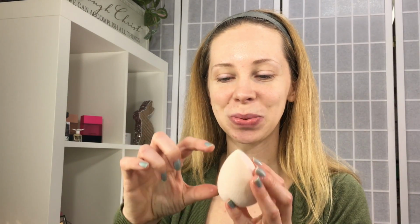Next, we're going to try this little Tweezerman beauty sponge. I'm going to dampen this and I'll be right back. Okay, you can see it grew much larger. The original was like this large. Now it is this large. It's almost the size of my entire cheek. So we're going to give this a try.